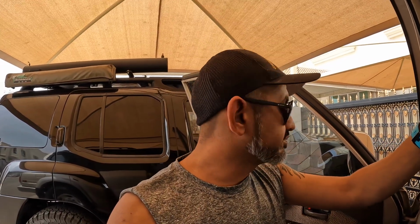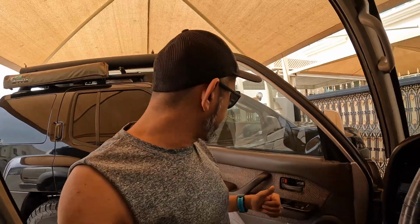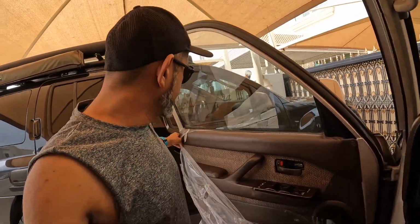planned to go to Sharjah, because apparently in Sharjah you find everything that you want for the LC80. So I'm planning on doing that sometime soon. I don't know if it's going to be before Eid or after Eid, but time to get going and get this off.